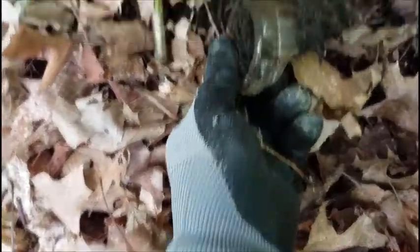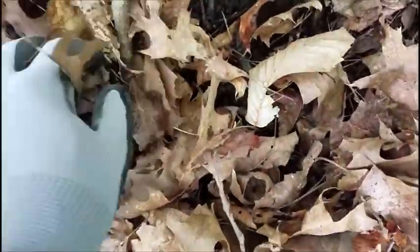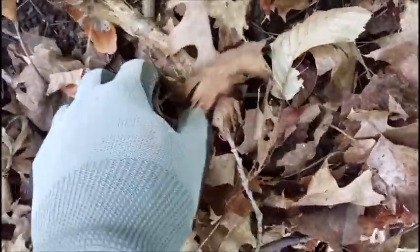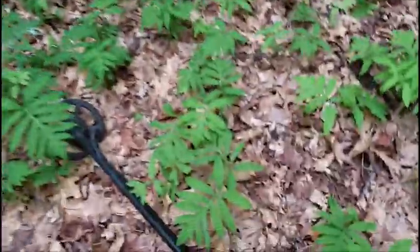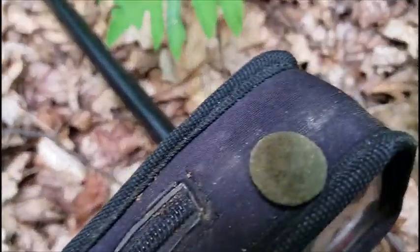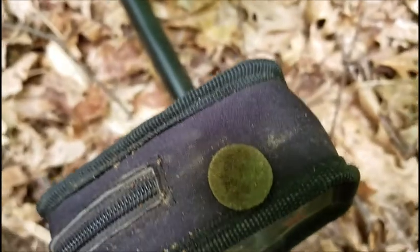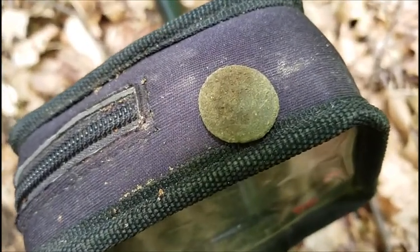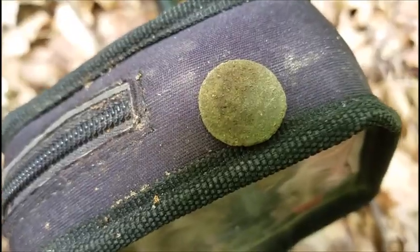What's this one? Yeah, don't look too old. Okay, we're going to keep looking around, looking for more big coppers. Alright, we got ourselves another coin. I think, by the way it's ringing and by the way it looks, it's an Indian. If it is, it's in pretty rough shape. The other side is really bad. I think I could see part of the headdress. I think we have an Indian.